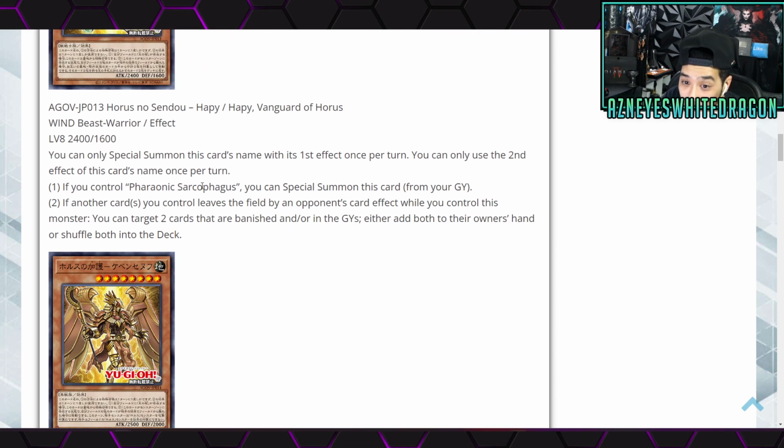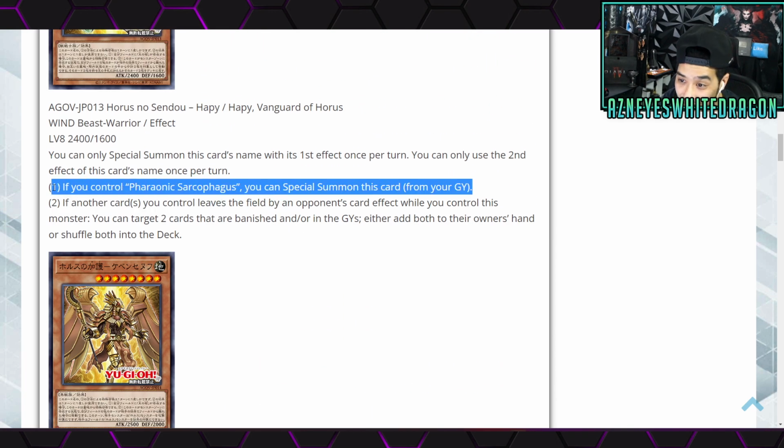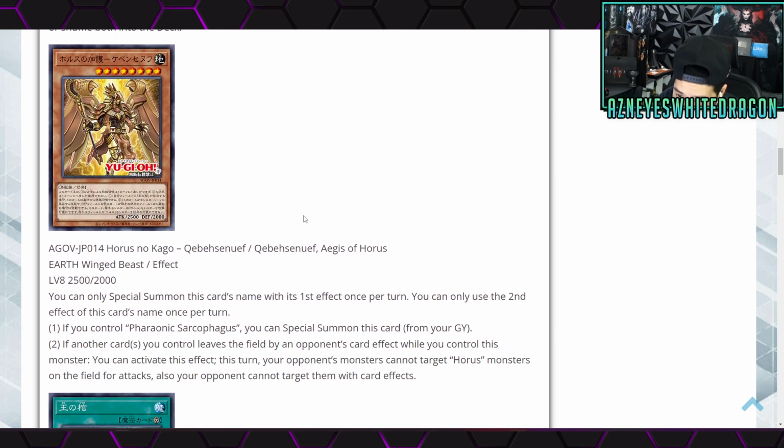Okay, and remember, you get to just summon this card instantly, as long as you control, which I'm guessing is probably, like, I don't know, a field spell. Next up, we have Quebisenyuf, Aegis of Horus, Earth, Winged Beast, effect, level 8, 2500, 2000. You can only special summon this card's name with the first effect once per turn. You can only use the second effect of this card's name once per turn.